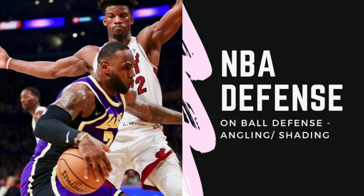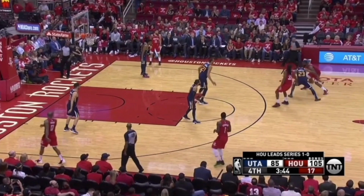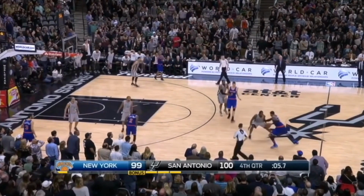Part 4 of our NBA defenses series will feature on-ball defense, angling, shading, forcing down the ball handler. So Royce O'Neal right here is defending James Harden. He is forcing him, angling him to use his right hand. So his right foot is high to take away his left-hand drive, and he is angling him to Rudy Gobert right here. So when he starts to drive, his job is to get on his hip and then to ride that hip out and not let him get back to his left hand.